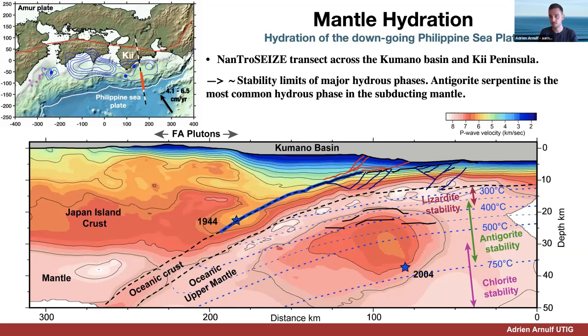Well, thanks. Okay, and then we have a question from Spar Web in the chat. How common is it to see these giant plutons in the forearc?